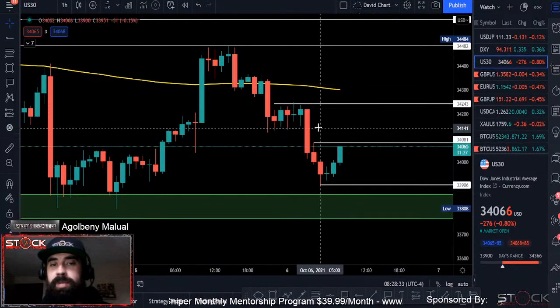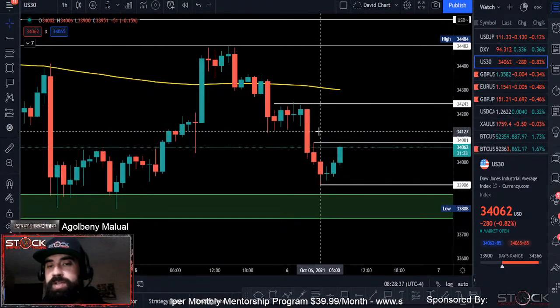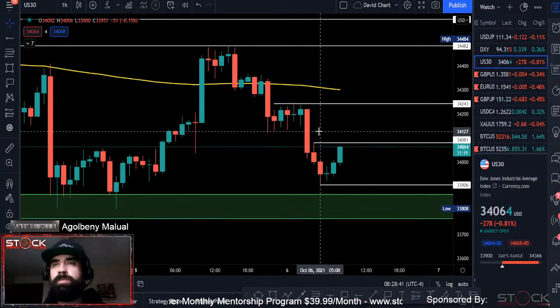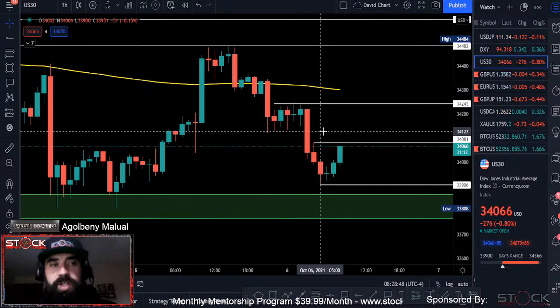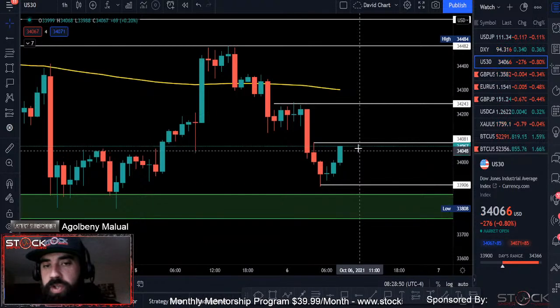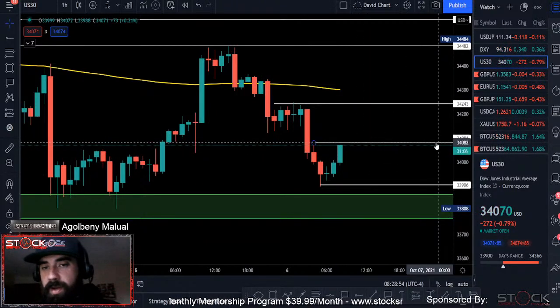So if we start to break above here, guys, look, there is a nice little push we can get to. We're going to get some sort of resistance at 34127. They're really starting to push this, guys, on the hourly. You can see there's a lot of bullish momentum starting to form here. It's going to come up and touch this area right now, roughly at 34082.